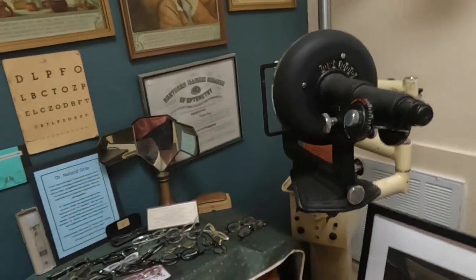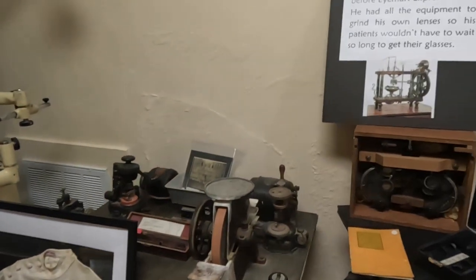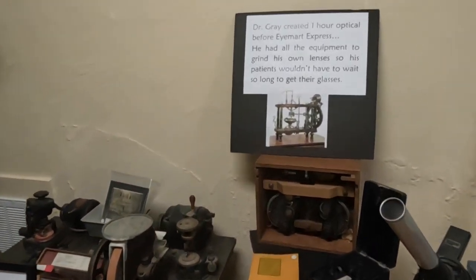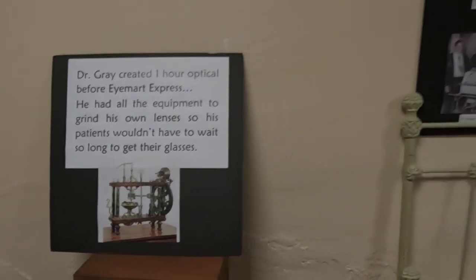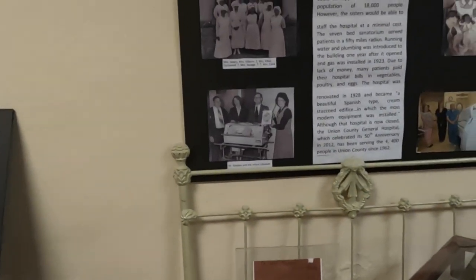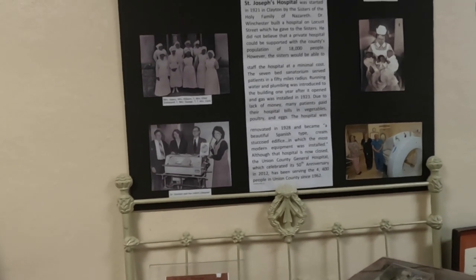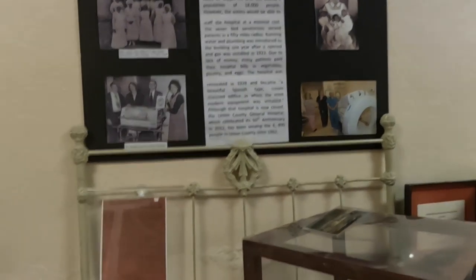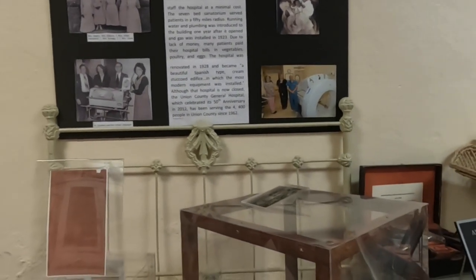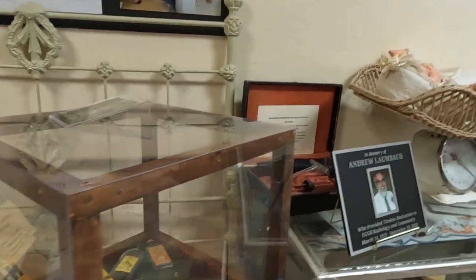So Dr. Nealon Gray was the optometrist. He had a one-hour photo set up before Eye Mart. Up here we've got St. Joe's Hospital. The last babies born there would have been from '61, maybe '62. Once women had options other than marriage or the convent, he kind of lost his nuns. So that hospital closed, and then the one we have today.